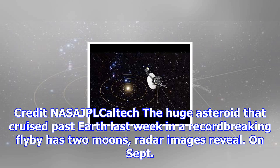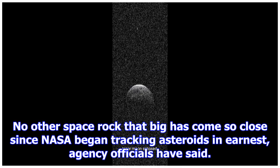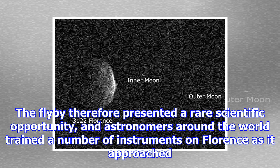The huge asteroid that cruised past Earth last week in a record-breaking flyby has two moons, radar images reveal. On September 1, the 2.8-mile-wide (4.5 kilometers) near-Earth asteroid 3122 Florence zoomed within 4.4 million miles (7 million kilometers) of our planet, a mere 18 times the distance from Earth to the Moon. No other space rock that big has come so close since NASA began tracking asteroids in earnest, agency officials have said.